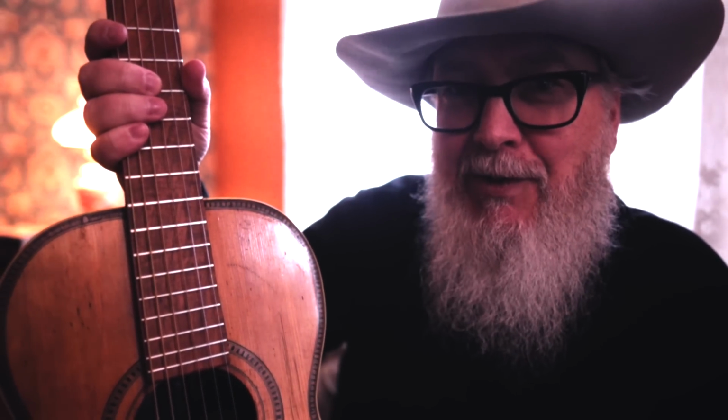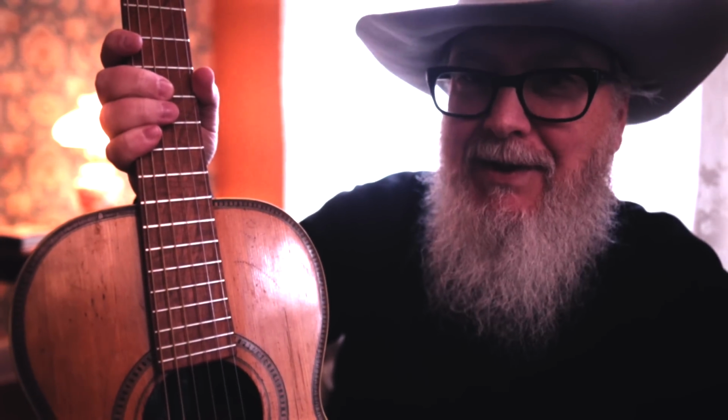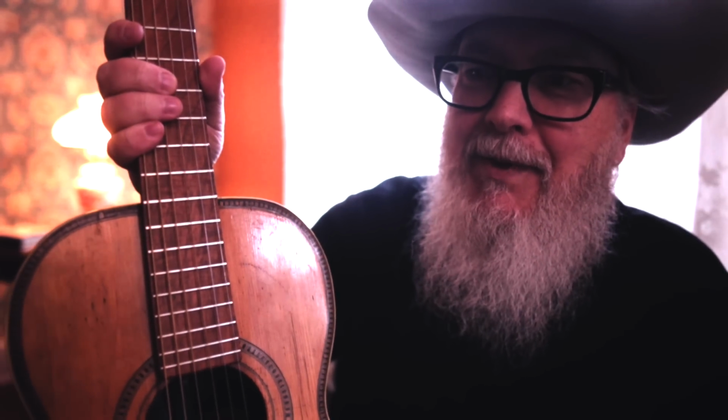I love that. And as soon as I brought it home, Amy was like, "Oh my God, that's beautiful," and she started playing it. The size appealed to her. It feels really good in your hands. It felt good in her hands, and she digs it. It's a little bit shorter scale. I love that about it. I love the history of it.